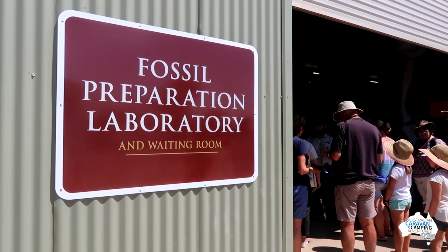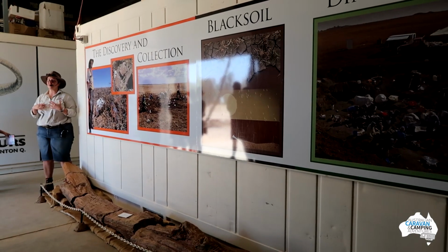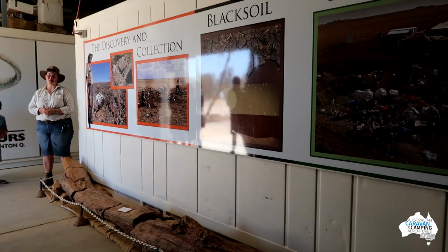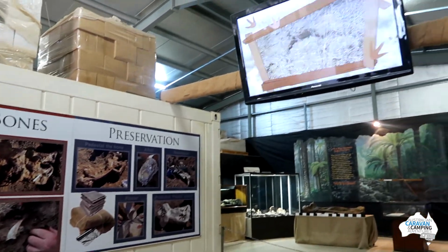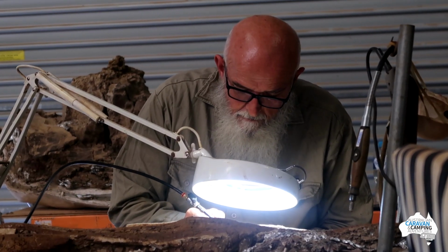At this end of the museum, we got a glimpse into the facility that holds the largest collection of fossilised Australian dinosaur bones. Here, we learnt about how dinosaur bones are found and watched as trained volunteers uncovered these bones directly in front of us.